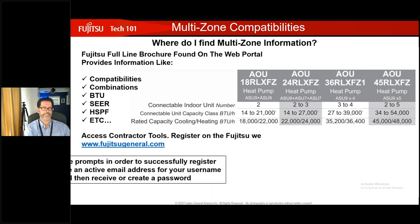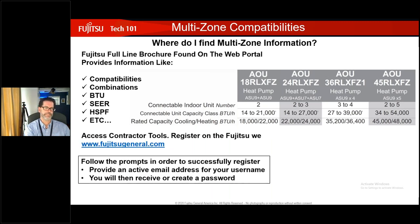So looking at these quick little snapshots, AOU, OU, outdoor unit, 18, two-headed monster, you see a connectable indoor unit number, must be two, not one or two, it's two. 24, two or three, three or four for the 36. They don't show you the 18-18 combo here.